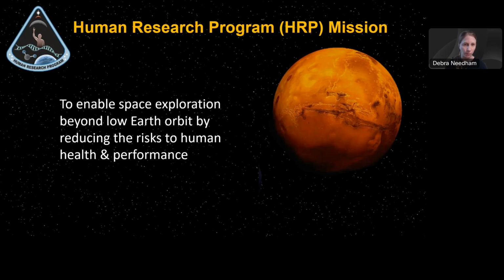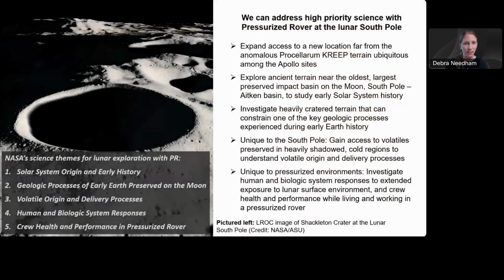Okay, so then the next chart is looking at what high priority science objectives we can accomplish with Pressurized Rover. Again, Pressurized Rover is a unique vehicle. It's the first of its kind to operate on the surface of another planetary body. And we're extraordinarily excited about the opportunities this vehicle gives to us as the science community to address and make progress towards addressing our objectives, both during crewed and uncrewed mission phases.